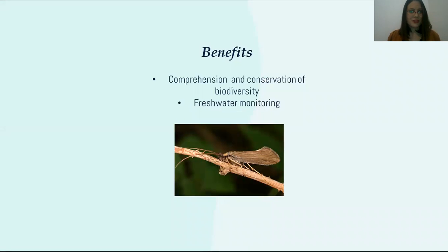As an ending note, Bosnia and Herzegovina could greatly benefit from DNA barcoding. If we used it, we could finally comprehend our biodiversity. And once we comprehend what we have, we can take proper action to conserve it. And also, Bosnia and Herzegovina could greatly benefit from DNA barcoding in freshwater bioassessment.